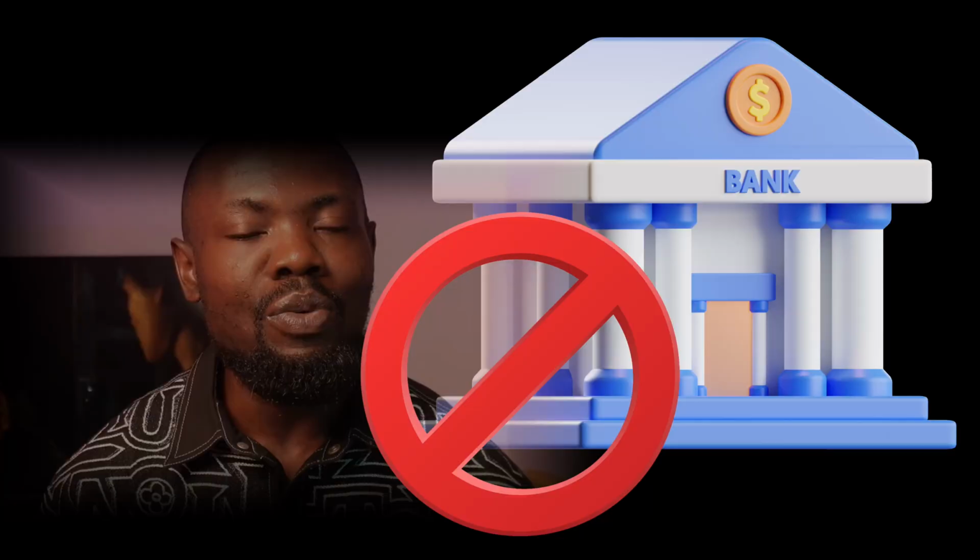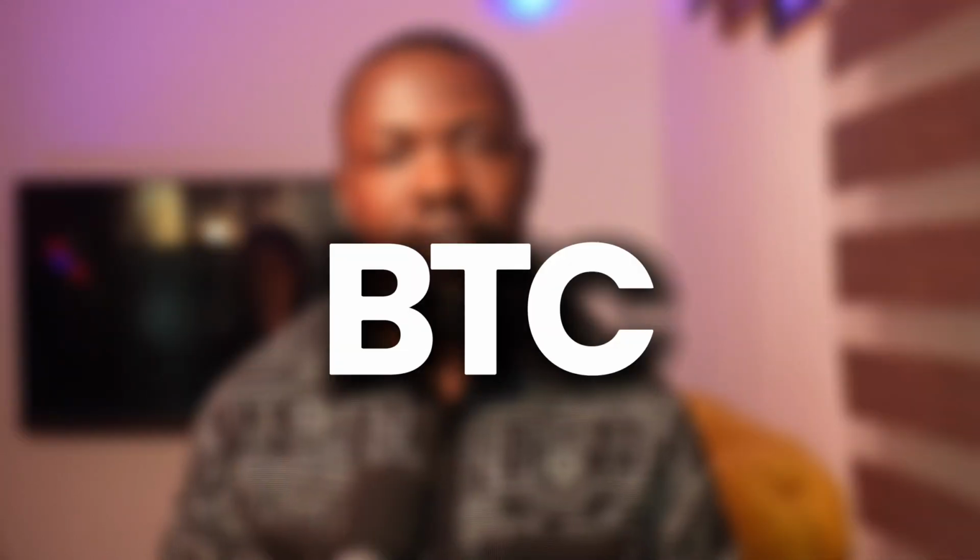Bybit Pay is a P2P crypto payment system that lets you send and receive payments instantly without needing a bank. It supports multiple currencies including BTC, ETH, USDT and more, making it super convenient for everyday transactions. Best part, no complicated wallet addresses. You can send crypto with just an email, phone number or UID, super easy for beginners.